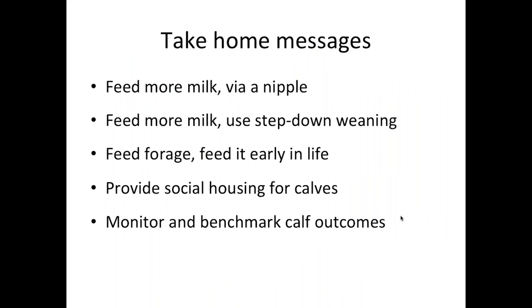Once you feed more milk, one of the challenges that we have is how do we do the weaning. I'll talk very briefly, but I won't even really show you any slides, about the lots of work we've been doing on feeding forage, and the fact that once you feed more milk early on in life, we do believe that forage will play a role again in the milk feeding period. That work is very early on, but we're really excited about some of the work that we've got there.